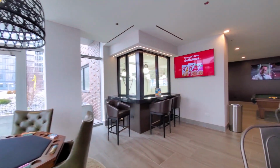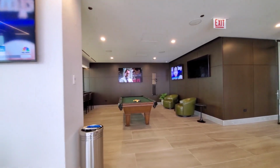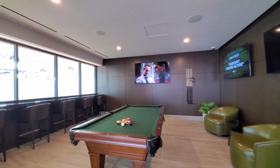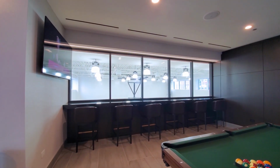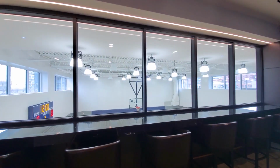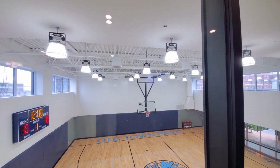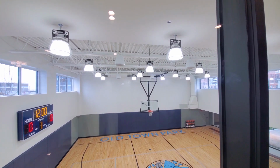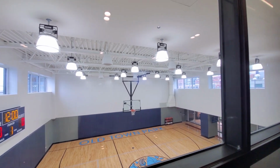And then kind of panning over here, we do also have a pool table. As you can see, more TVs. And then the most coveted item of the building at the moment, of course, is this, as you can see right here, which is set up almost like an arena. We do have a gorgeous half-court basketball right here, which is also fixed for volleyball. We'll have volleyball, pickleball, badminton as well, and then as well as an 80s prom night for our residents, because we love to have fun here.